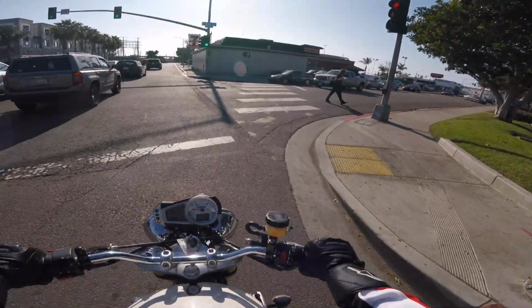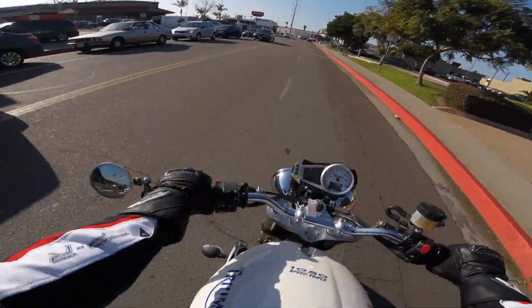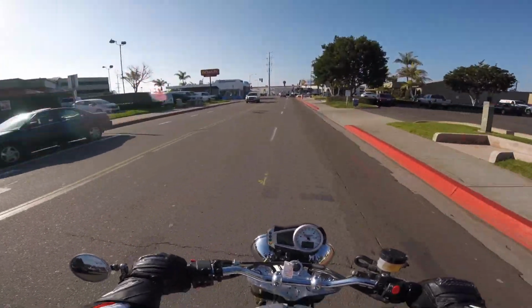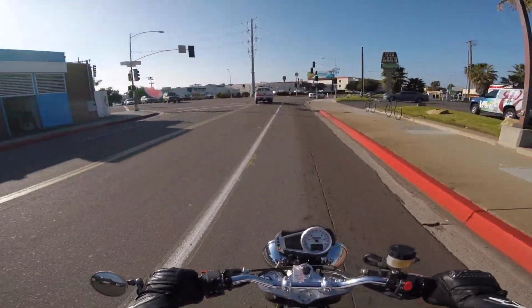This is a sweet bike. It's a bit of a time capsule, and that's how I like buying my used bikes. Lightly loved, and then I just go ahead and take them and make many good adventures with them.